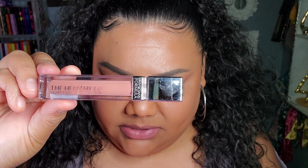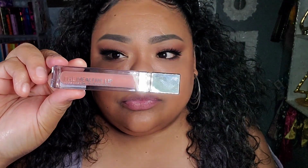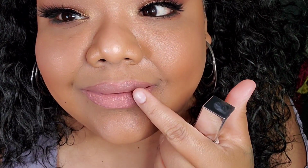This is Physician's Formula, the Healthy Lip Velvet Liquid Lipstick in All Natural Nude. I love the packaging. I think that's super pretty. This kind of looks like a mirror, so that's cool, like when you're out and about. There's the doe foot. Ooh, I like this one. Ugh, I don't like the smell. Okay, if you can see how it's not covering up. So maybe if I let it dry and then do a second coat, it might look better.